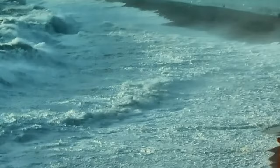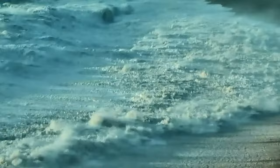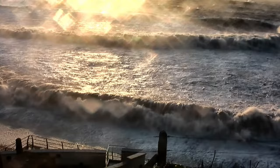Two distinct types of waves affect Chesil Beach. The first are storm waves, which look spectacular. These are generated by strong local gales in the English Channel. Much rarer and more powerful are swell waves that emanate from far out in the Atlantic.